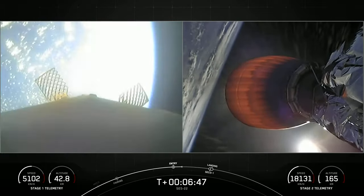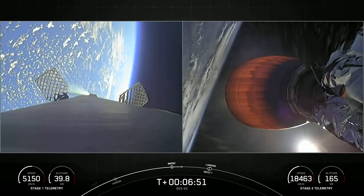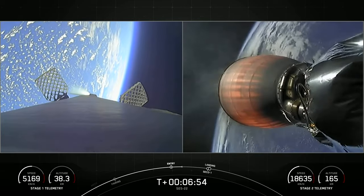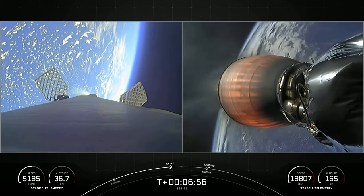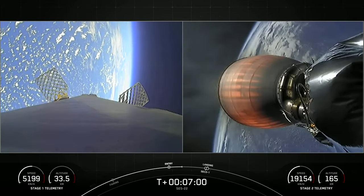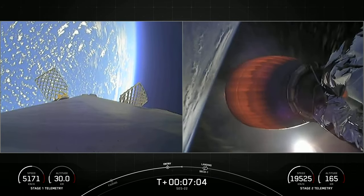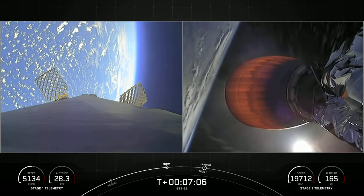Stage one, entry burn shutdown. And as you see, those engines have now shut down. That concludes the entry burn. Again, next up for the first stage will be the landing burn. Both vehicles are on nominal trajectories. Great call-outs, nominal trajectories for both vehicles.